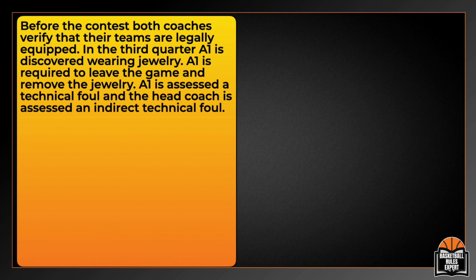Before the contest, both coaches verify that their teams are legally equipped. In the third quarter, A1 is discovered wearing jewelry. A1 is required to leave the game and remove the jewelry. A1 is assessed a technical foul, and the head coach is assessed an indirect technical foul. A, correct, or B, incorrect?